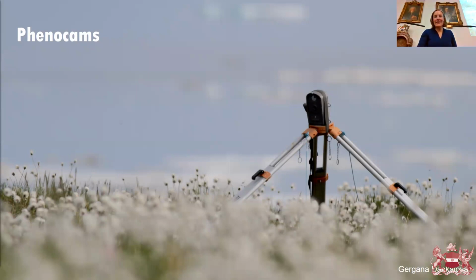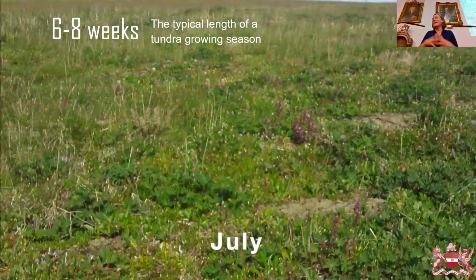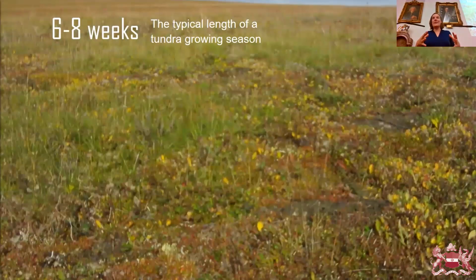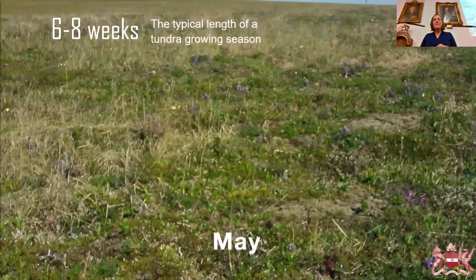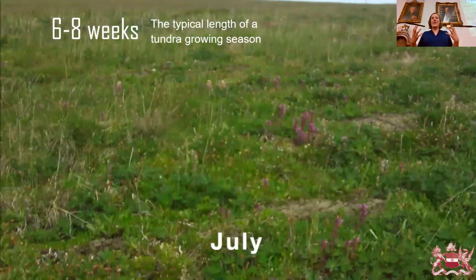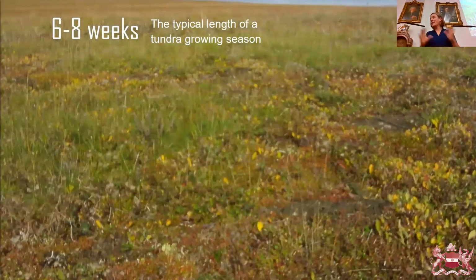And here is a little video from one of those time-lapse cameras showing that really short growing season that you see in Arctic ecosystems. And this Kikiktark site is at 70 degrees north, so it's kind of in the southern part of the tundra biome. Show it to you just one more time if it lets me. Oh, it might not. But in these imagery, you can see the flowers flowering, you can see the leaves growing, and you can see the tundra ecosystem start to turn yellow in the beginning of August when summer is basically over on Kikiktark.